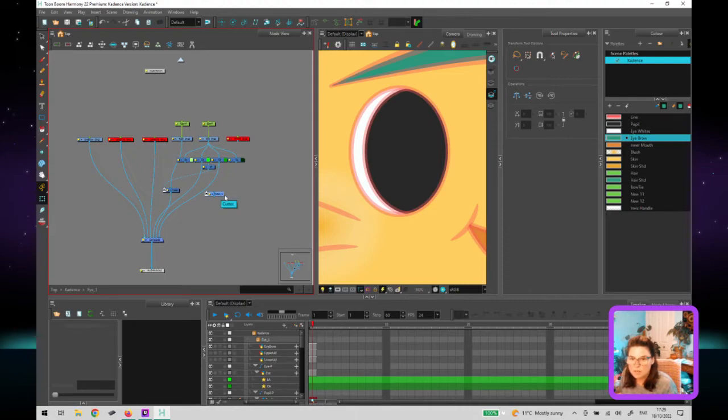Those 4 nodes, are they additional drawing nodes, or are they a separate type? They're a separate type of node. They correlate to the line art layers within the drawing. So they represent what's going on here: the overlay, the line art, the color art, and the underlay.